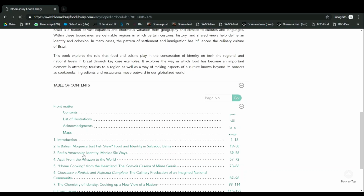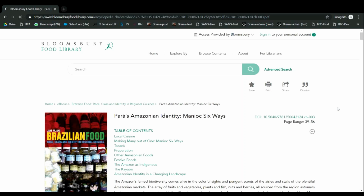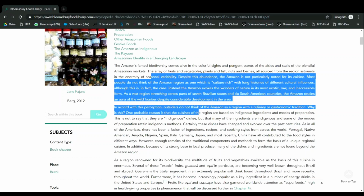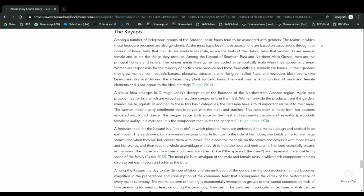So for example, we could go into this chapter. It's an interesting question: is it just a fish stew? And there you go. So this is a typical book chapter page. You've got your chapter content here, so the text. There's a table of contents for the chapter here at the top, if the chapter has been broken down into sections. Not all of them, but some will. So you can click on that and just jump down.